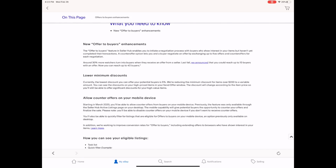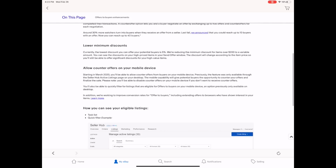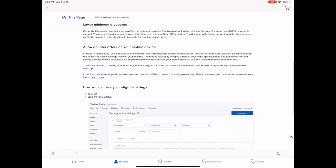Last fall, we announced that you could reach up to 10 buyers with an offer. Now you can reach up to 40. There's a little asterisk, which I'll figure out what that is in a second. Currently, the lowest discount you can offer your potential buyers is 5%. We're reducing the minimum discount for items over 200 to a variable amount, and you can see that amount. Allow counter offers on your mobile device, which a lot of you asked me about. You can do that now.